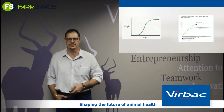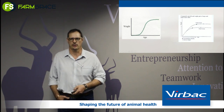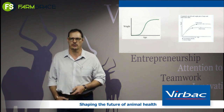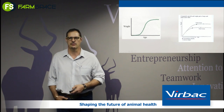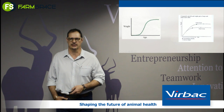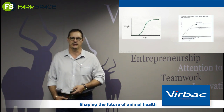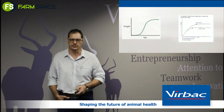What you would typically see is that the animal on the bottom is where we don't use growth promoters, and then after we use growth promoters we actually increase the frame of the animal, so the animal gets larger. As we have seen, more muscle and bone is produced, and the weight increases. And that's what we need as producers.